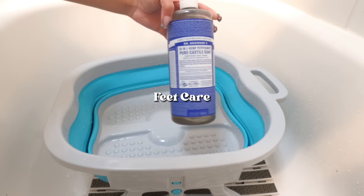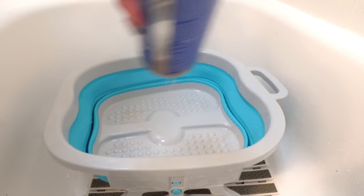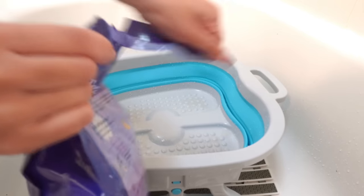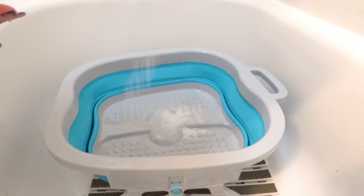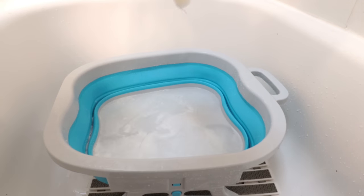So now that I'm done eating, I am attempting to give myself an at-home pedicure. So I'm just putting some of the Dr. Bronner's on there, and I'm also using the Dr. Teal's salts. I'm gonna put some hot water on there and also use a little bit of body wash, the Johnson's Baby one, just to make the bubbles.